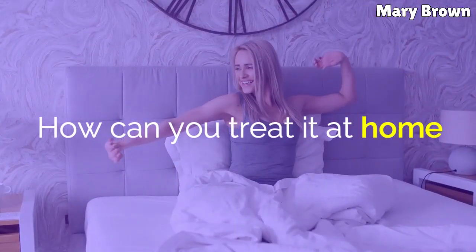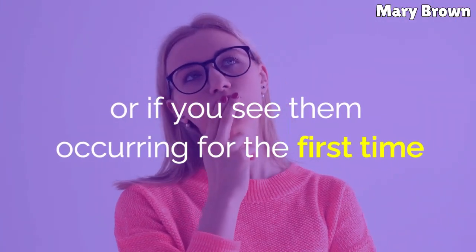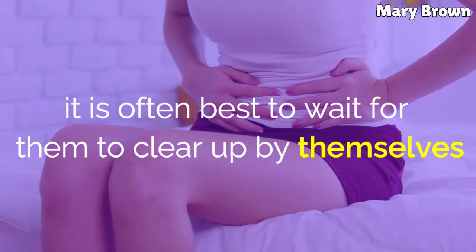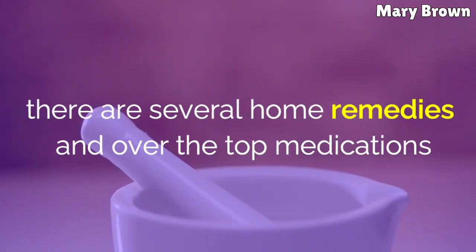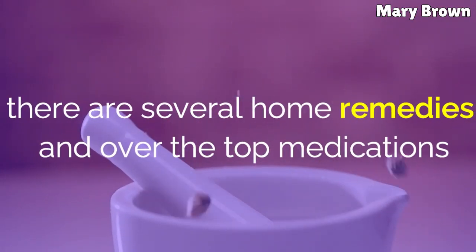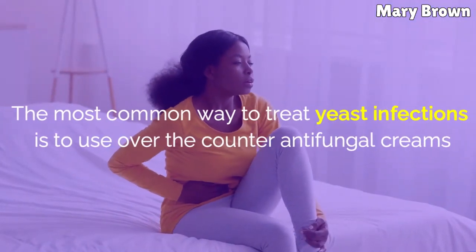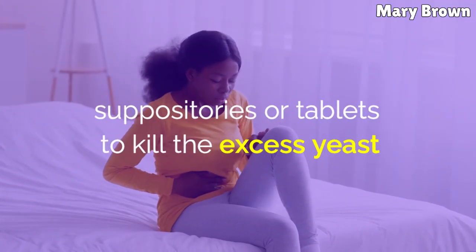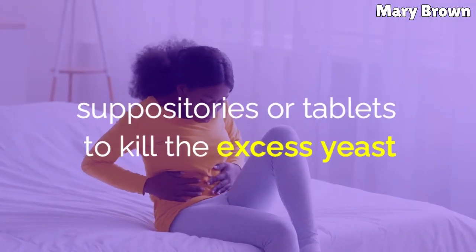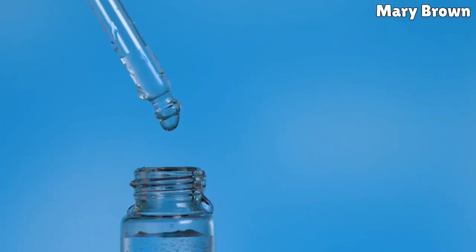How can you treat it at home? If your symptoms are mild, or if you see them occurring for the first time, it is often best to wait for them to clear up by themselves. If they do not clear up, there are several home remedies and over-the-counter medications you can use to treat them. The most common way to treat yeast infections is to use over-the-counter antifungal creams, suppositories, or tablets to kill the excess yeast. If you prefer trying natural ingredients first, here are some remedies you can try.